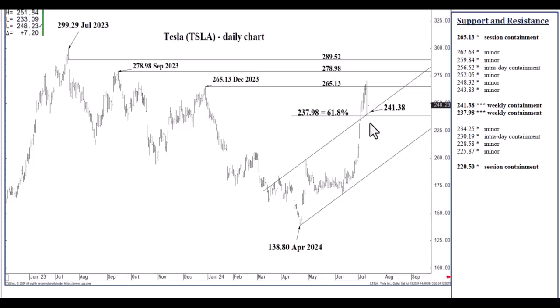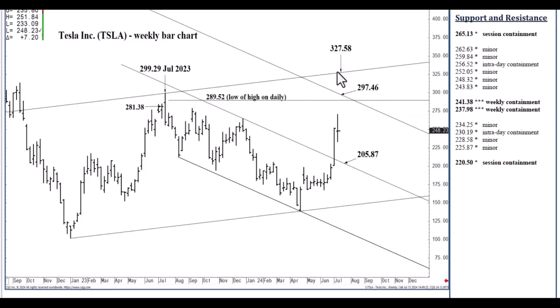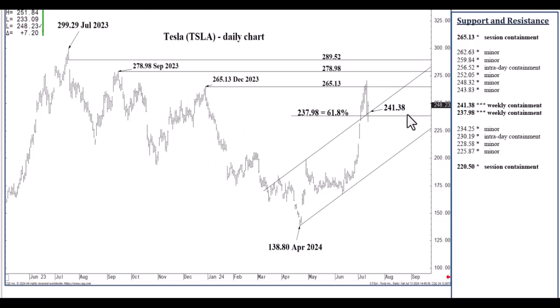Now we're at the daily chart, and you can see certainly a frustrating day on Friday for those of you who may have sold the open below this channel top, 241.38, and the 5/8 longer-term Fibonacci level that we also opened below. Our system is a settlement-based system on the daily chart, and so we cannot consider this to be a sign of weakness. Having closed above 241.38 does maintain 265.13 as a likely 3 to 5 day target. We could see that within a day or two. Over the next several weeks, 289.52. And yes, as we continue into September trade, that long-term resistance area, 327.58, is in reach, holding above 241.38.